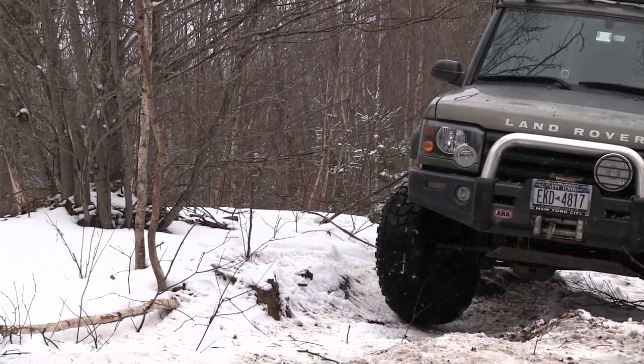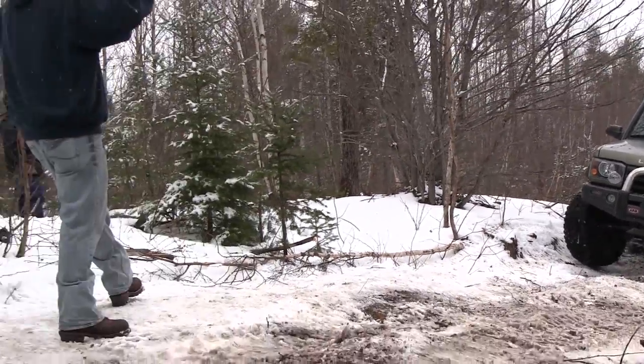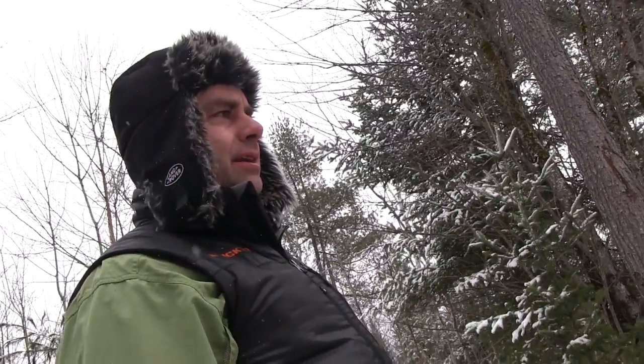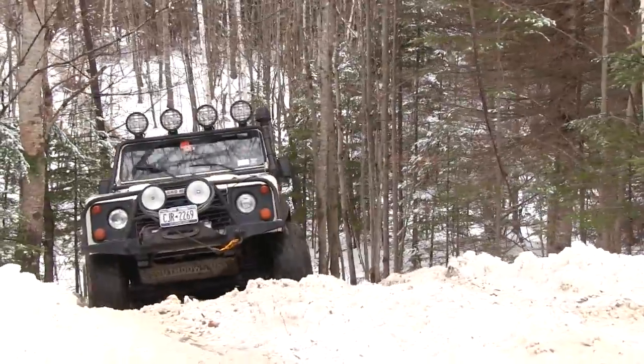Conditions are unbelievably slippery. On a normal day, this truck would walk right through here, but it's like trying to drive around on an ice skating rink. The back of these trucks are going one way, the front the other.